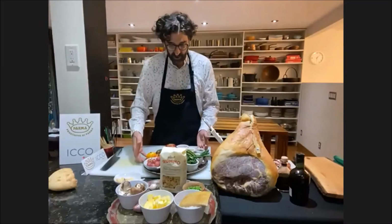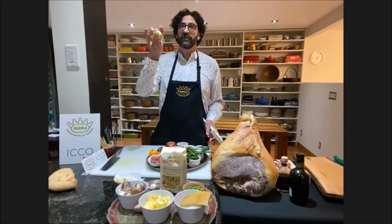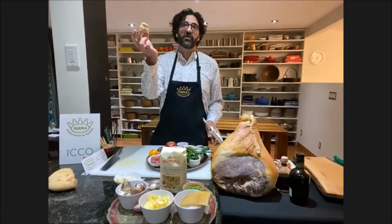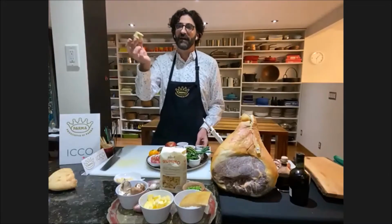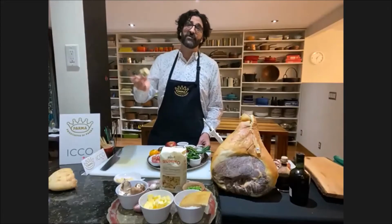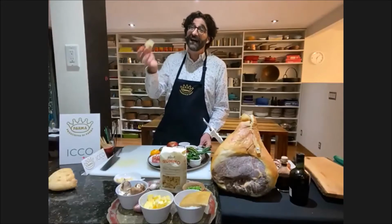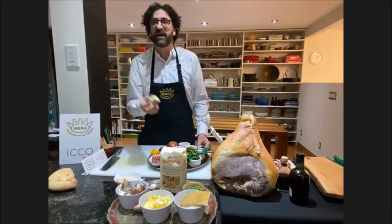Now, what I'm going to do is start with my artichokes. These are my little artichokes, the ones that come in the can already made. If you want to go crazy, yes, pull out some artichokes, get out your bread knife, get a pot of water. You can cook artichokes. They're not that difficult. They're time consuming, but they're not that difficult.